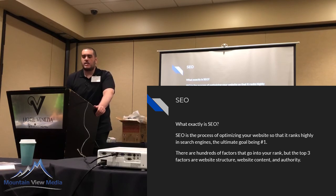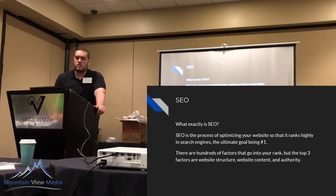So what exactly is SEO? SEO is the process of optimizing your website so that it ranks highly in search engines, with the ultimate goal being that number one spot. There are hundreds of factors that go into your rank, but three of the top factors are your website structure, your website content, and the authority.